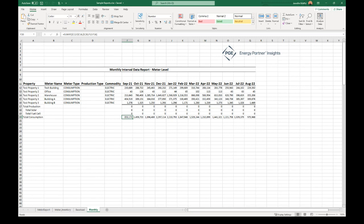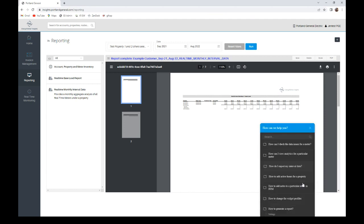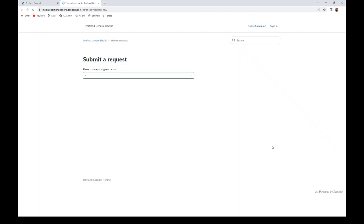One last thing before we wrap up. Energy Partner Insights includes an online integrated help feature. Click the blue Help button and scroll to the bottom to access the user guide. File a support ticket or request a feature enhancement by selecting File a Support Ticket. Support tickets address something that is not working correctly, whereas feature enhancements are suggestions to the development team about how to improve function or navigation.